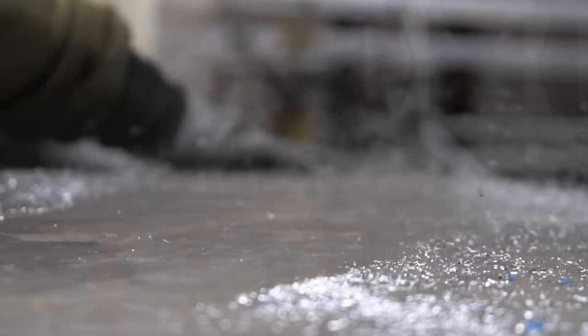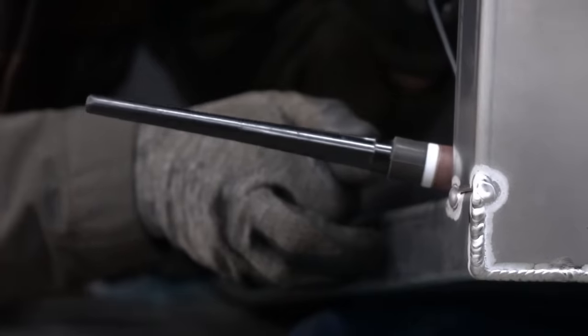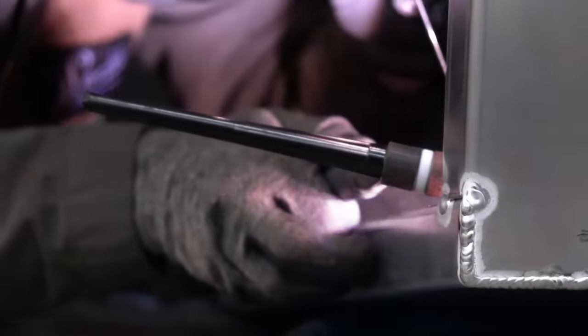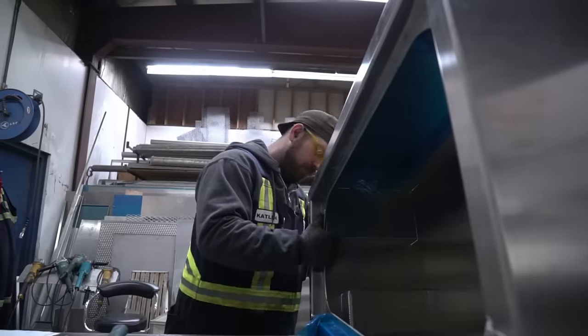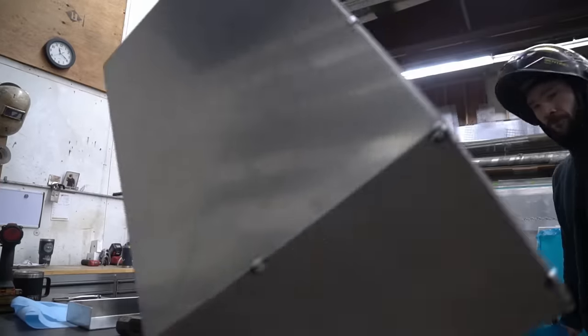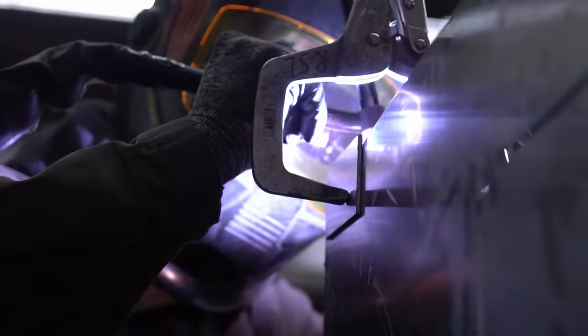There's different things you want to take into consideration for your heat and warping and stuff. You wrap your corners, never stop in a corner. You always want to weld into weld. And if you keep doing it and you back weld everything, it'll minimize distortion. You could even use a little bit of compressed air to help you out. And just take time, don't rush anything.